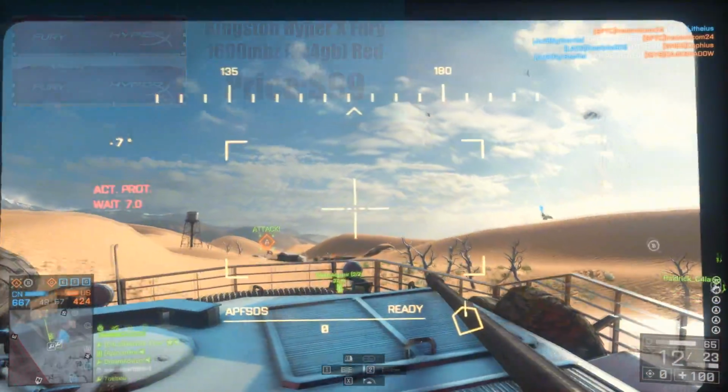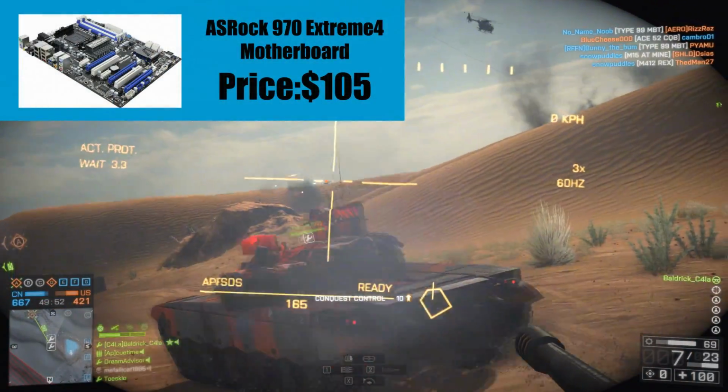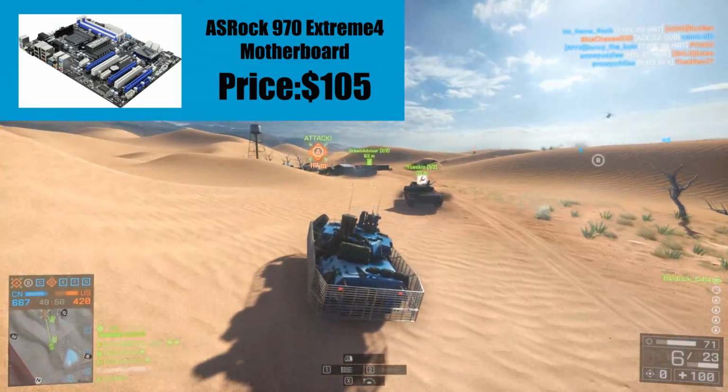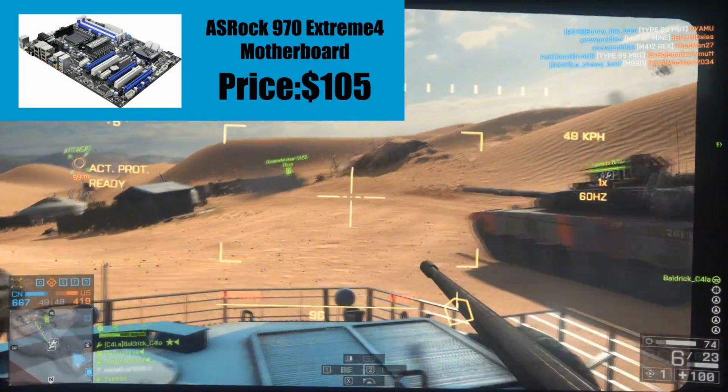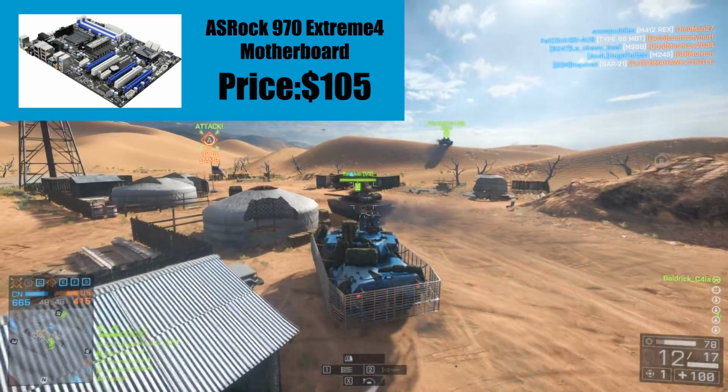Anyway, now the motherboard. The motherboard I've picked is a pretty good motherboard. It's the ASRock 970 Extreme 4. It's got enough expansion slots to do Crossfire, which is great. It's not the most feature-packed motherboard.